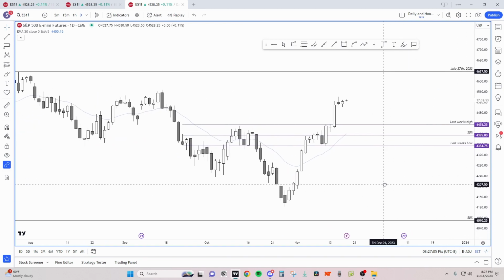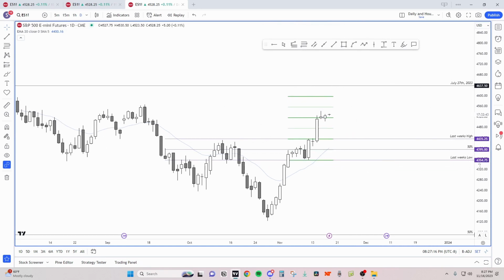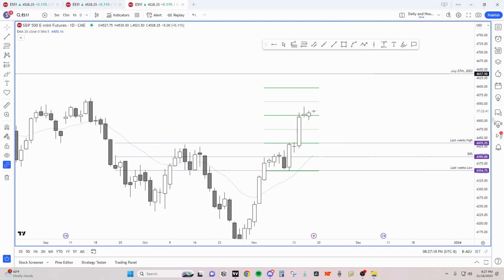So yeah, we have the breakout. This is so cool. I don't know why I like doing this specifically for this one, because I just didn't think that was going to happen. So we have the breakout, and it looks like price is kind of getting accepted.